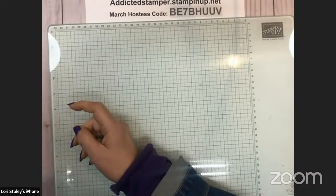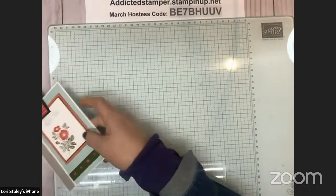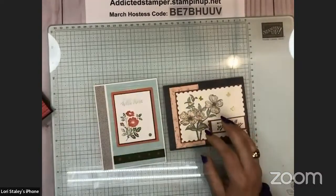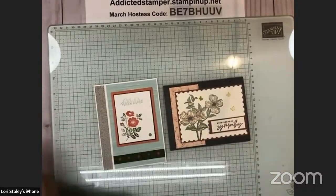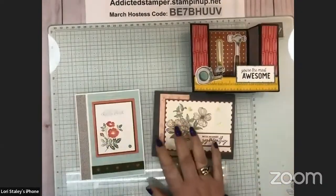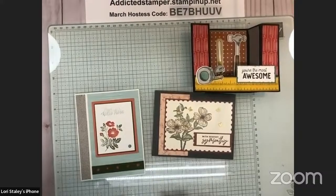And then let me dig in here. We'll talk about these cards that we did together last week to say goodbye to Celebration, right? And we used the Dogwood and the Softly Sophisticated and the Trusty Tools. And the winner of these is Carol Deegan.